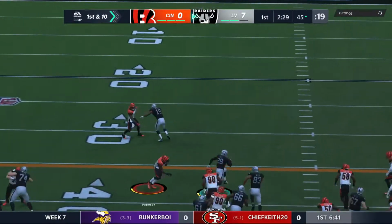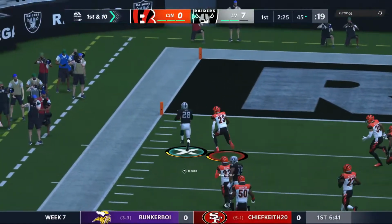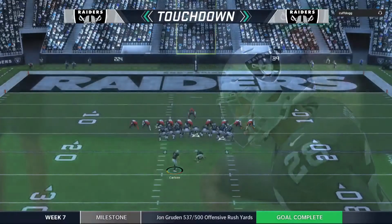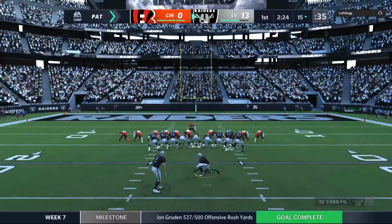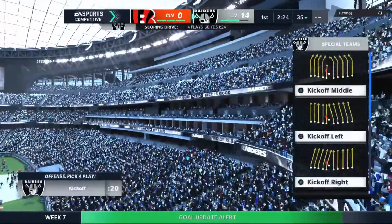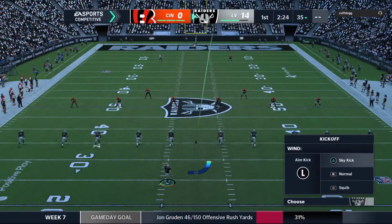Here's Jacobs. Oh, he's got a little daylight. The 20. And he'll take it into the end zone for a Raider touchdown. Josh Jacobs, his 4th touchdown on the year. And the Raiders able to extend that advantage. And it's good, and they have just a 14-0 first quarter lead. Raiders 14, Bengals nothing.